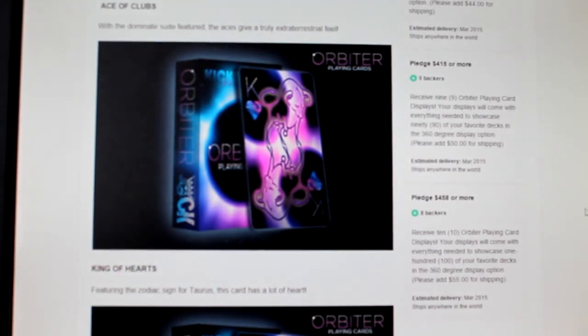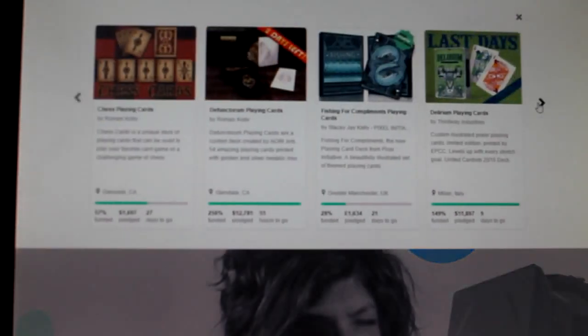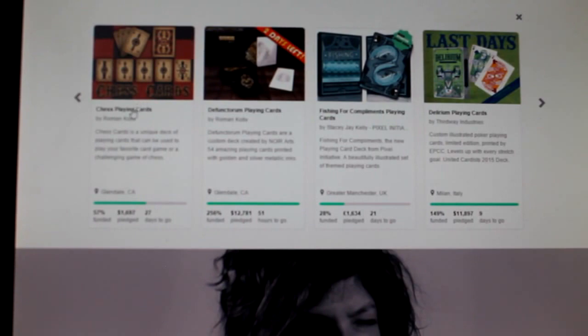And it just launched not too long ago. I think I mentioned it before in a previous video, except it was via my cell phone, so it was hard to see the actual images. This is better, actually, I believe. Moving along, we got the chess playing cards.